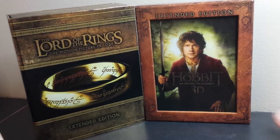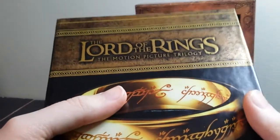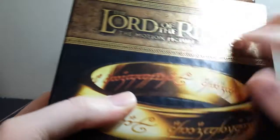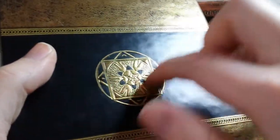So first off, we'll look at the case here. The Lord of the Rings trilogy box is obviously a 3 Blu-ray box set, so it's going to be big and bulky, but it's made of really hard cardboard, and the outside has this gold sheen, kind of like metallic gold. It's hard to see there. You might be able to see it a little better on the back. See how you can see a reflection in there? It's got this symbol on the back that's embossed right in the middle, to make it look like a big thick book.